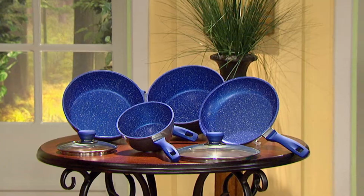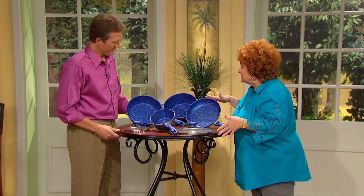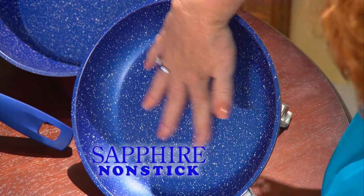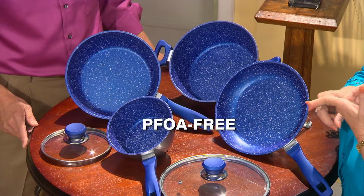You'll see. Well, Jim, as you can see, the Flavorstone is available in lots of different sizes and shapes, but the secret in all of these pans is that sapphire non-stick. It's like my sapphire ring. It's beautiful, but it's also hard and tough and PFOA-free, so it's safe for your family. I like that. Let's check on those eggs.